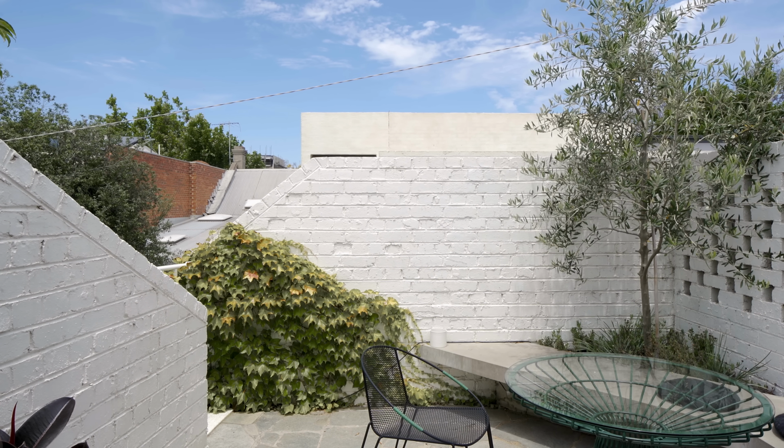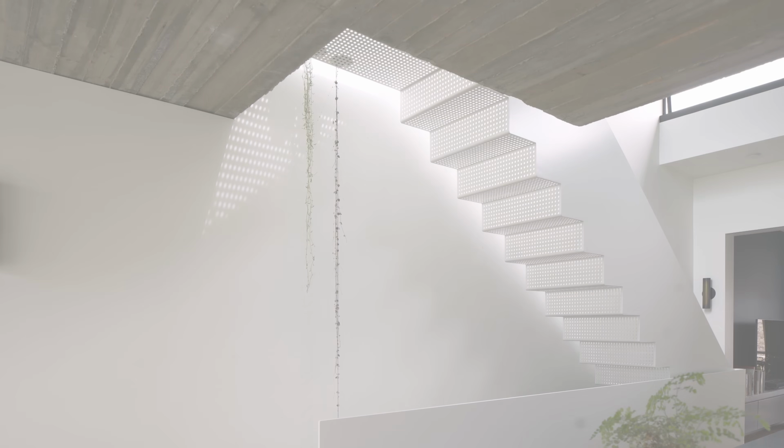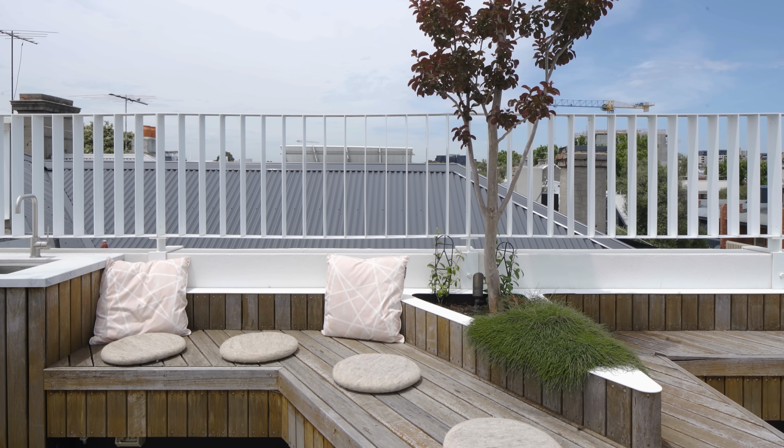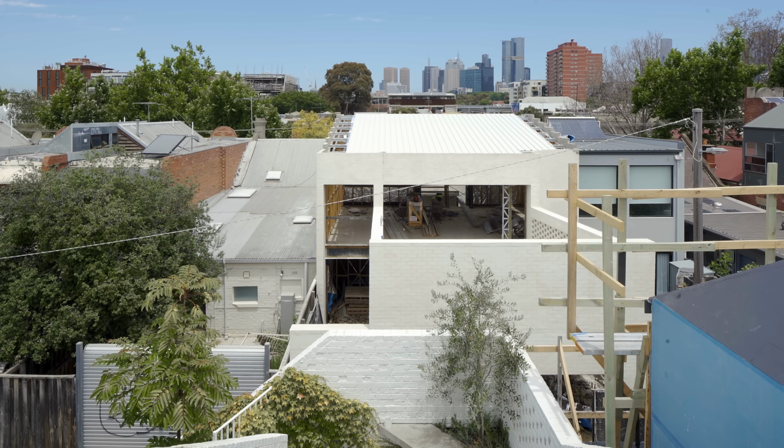This sunken lounge has a seamless transition to the first floor courtyard with built-in seating and planters. Moving up to the roof deck, the perforated staircase becomes the sculptural piece in the home, but it is also very practical in bringing light into the living areas and the ground floor. The roof deck has built-in seating, a barbecue, and views out to the city and across Fitzroy.